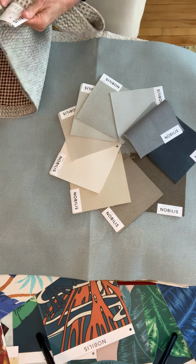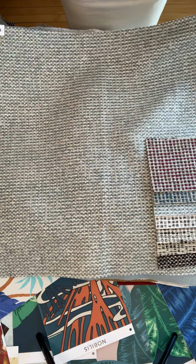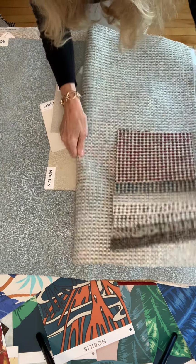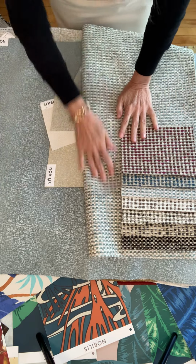and I'm going to show you this great basket weave. This is called Taiko, and Taiko is a really pretty color, as you can see, and it's just really, really transitional. You can use this in any kind of home. You can use this in your seaside home, and you can also use this in your mountain home.